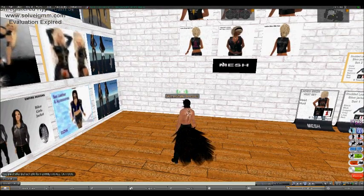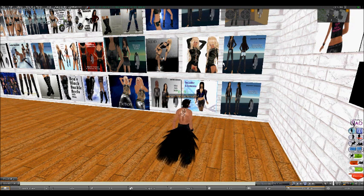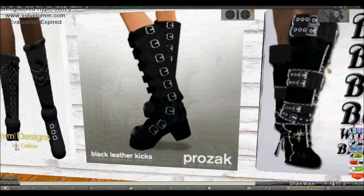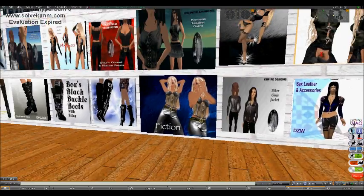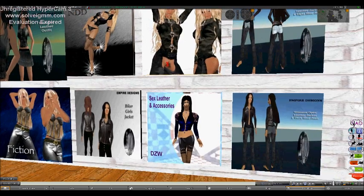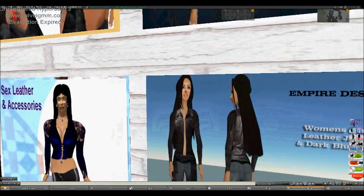So these mesh outfits are, of course, newer. These ones here were made by a company called Empire, and some are made by Boa. And these are old outfits. Those are old boots. Prozac, that's an old company. And these are from like 2005 to 2007, I'm guessing. And look at the skins. Look at the skins people had back then.